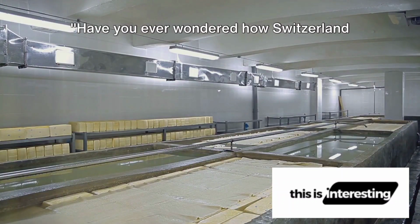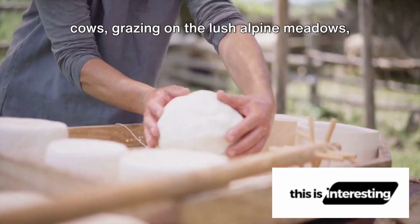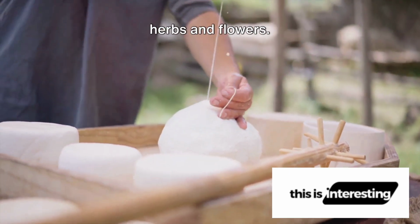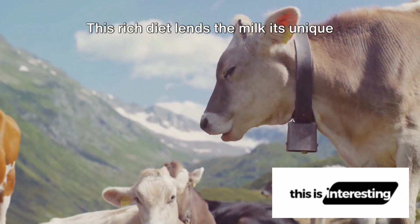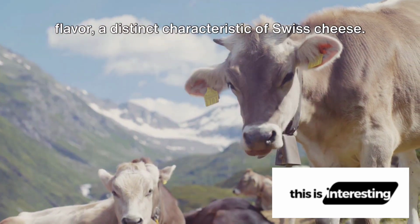Have you ever wondered how Switzerland cheese is made? It all begins with the cows, grazing on the lush alpine meadows, feasting on a diverse mix of grasses, herbs, and flowers. This rich diet lends the milk its unique flavor, a distinct characteristic of Swiss cheese.